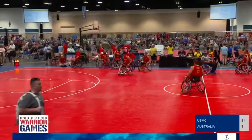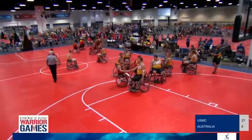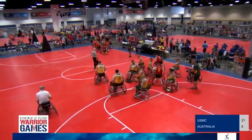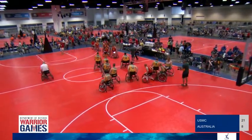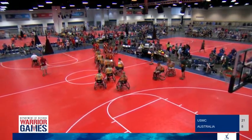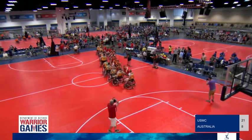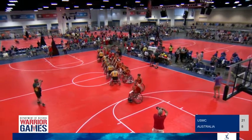21-8. Australians came on with a nice run here at the last 7 minutes of that half. Nice to see them get that lid broken off of the basket. They do have some positives that they're going to be able to take into a subsequent game. But congratulations to this Marine Corps team. They ended up dominating that game primarily based on their defense. They had some good shooting performances, particularly by Matthew Hargrove, who hit every shot he took from the left side. Might have went 3 of 4 in that game.